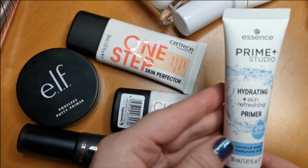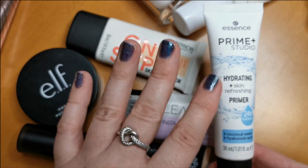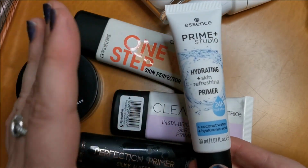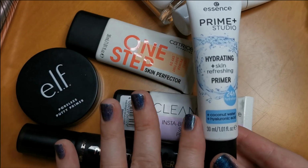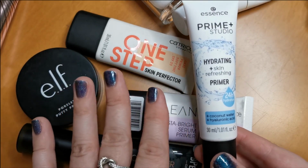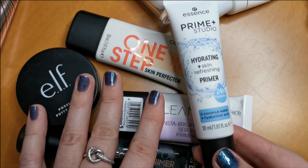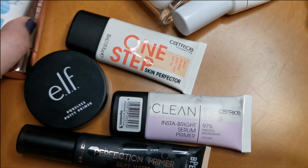We have here this Essence Prime and Studio Hydrating and Skin Refreshing Primer. So far I'm loving this. It feels really nice on the skin, it feels really hydrating. I love that it's got coconut water and hyaluronic acid. I don't know about 24-hour hydration. I still put a moisturiser on underneath, but yes, I'm going to be keeping a hold of that.